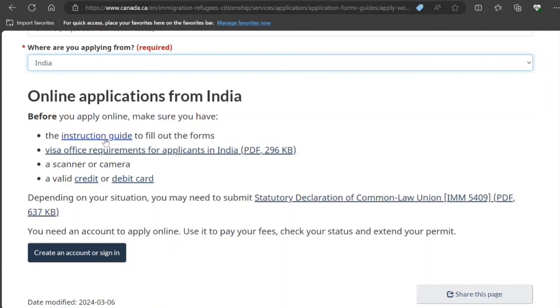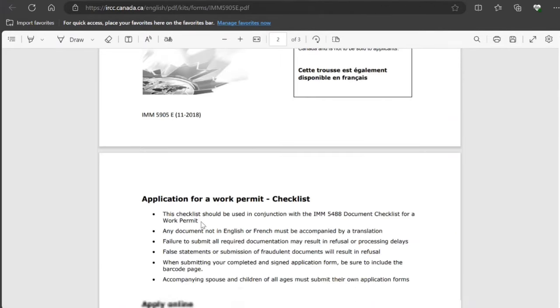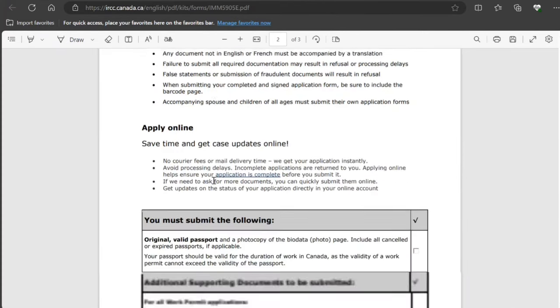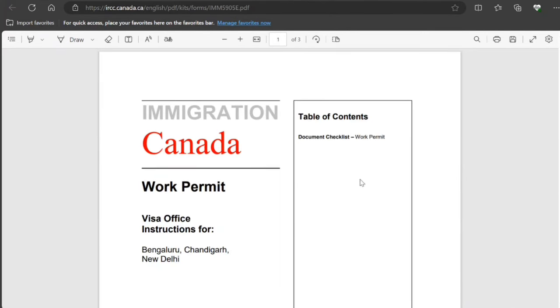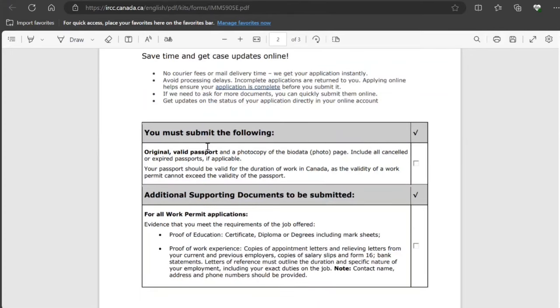Okay. So for the online application, they have given an instruction guide. Visa office requirements for applicants from India, valid credit and debit card. So this is very important. Okay. All links are very important. This is for Bangalore, Chandigarh, New Delhi. Okay. So this is the checklist for work permit. Any document not in English, fill out, submit all documents. Okay. Applying online, no courier fee, okay.